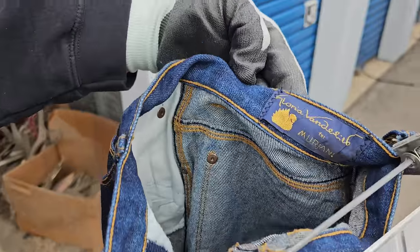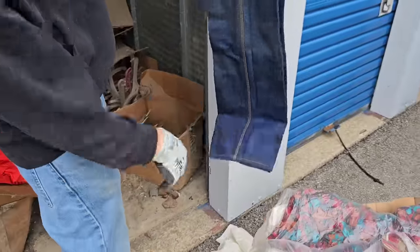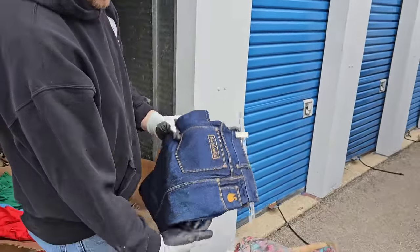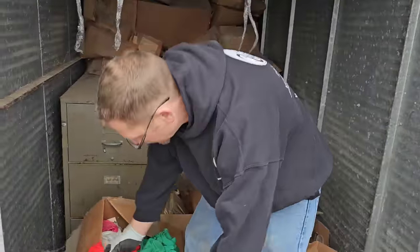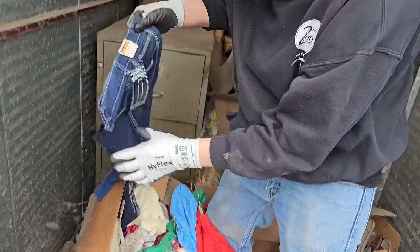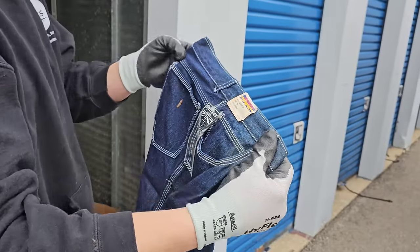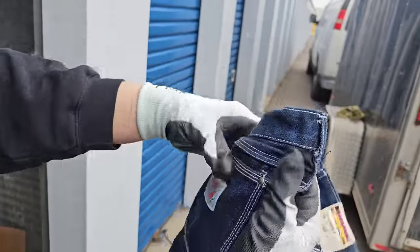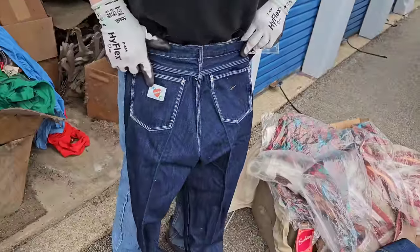Gloria Vanderbilt by Maria. I mean, these could be $100, $1,000. Who knows? I mean, the 30-year-old, brand new, old stock. Styling. Okay, so I graduated in 83. So there's got to be someone out there my age, like a female, that brings back some memories, that wore those. But they probably can't fit in them. 16? Maybe that's a bad idea. Straight leg. That looks pretty small. Look at that.